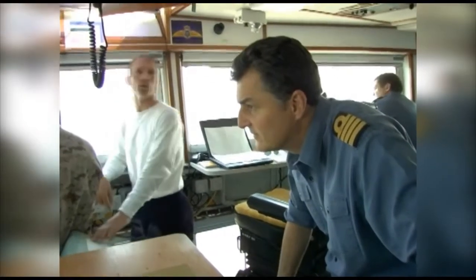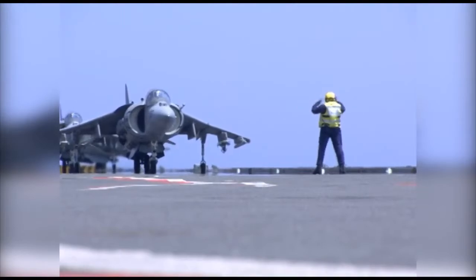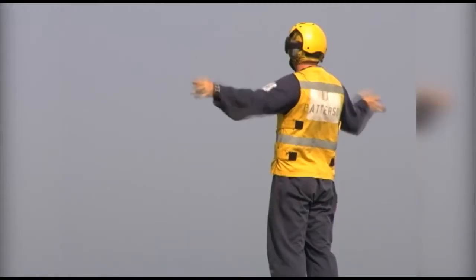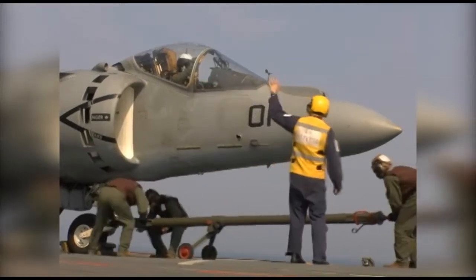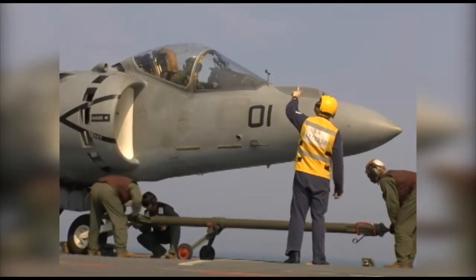When I flew aboard the Illustrious in July of 2007, the ship was making history, playing host to more than 200 U.S. Marines and their Harrier jump jets. It's a rare opportunity for American pilots to train in a challenging foreign environment alongside important allies in the global war on terrorism. What you're seeing behind me is history in the making.